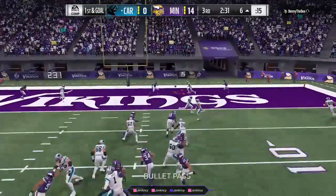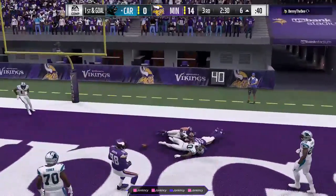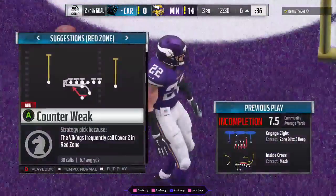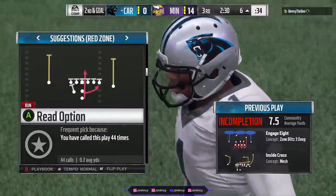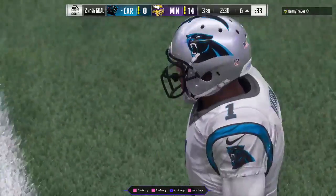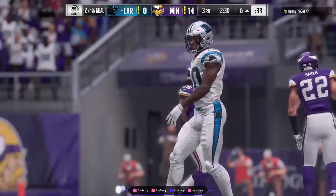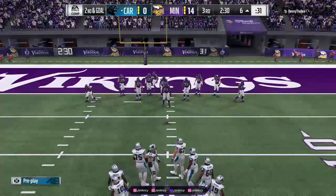From the gun, here's Newton. And incomplete. He dropped it in the end zone. They may be snapping the ball near the goal line, but all you're thinking defensively is keep them out of the end zone. Force the incompletion, force them into going for 3, and not giving up 6.